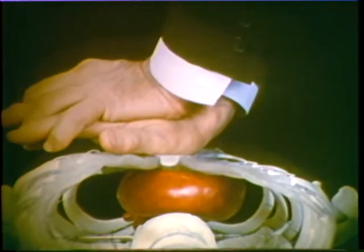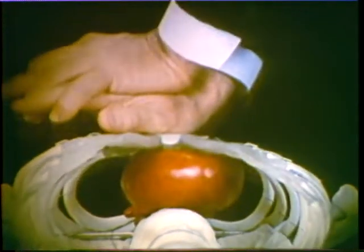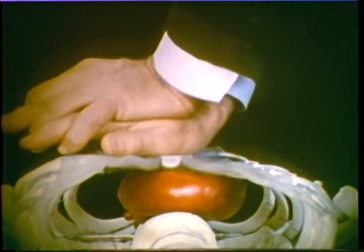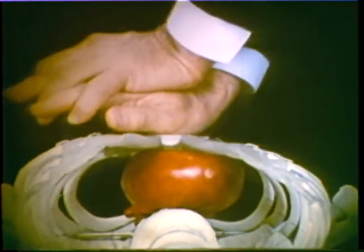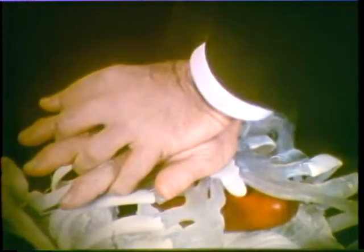Use the heel of one hand only and do not let the fingers touch the chest. This minimizes the possibility of rib fracture. The fingers may be interlocked to keep them off the chest. For maximum effectiveness, the victim must be on a firm surface.